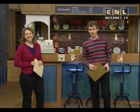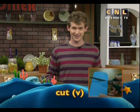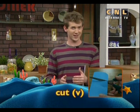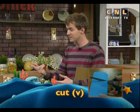Well, hey, let's look at this next key word that also hurts. The word is cut. Cut. When you cut something, you make it shorter. So if you are cutting your hair, you are making your hair shorter. Have you ever gotten cut by something?